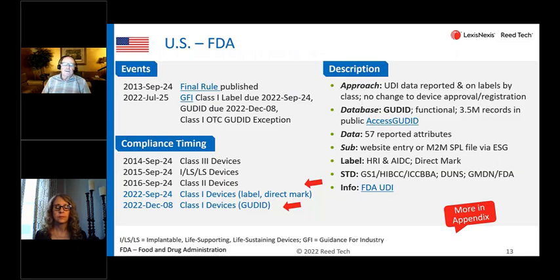So a quick note card for the US FDA. In the upper left, you see some events. We won't go into all the details there, but we'll touch on that guidance document that came out in July. Then the compliance date, I just mentioned September 24 and December 8, down in the bottom left is the two outstanding deadlines. On the right, there's just a quick, somewhat cryptic description of the approach the FDA has put together. Now, in the appendix, there's a number of other regions. We won't go into that. We don't have time today, but similar note cards are available for EU, South Korea, China, Australia, and Saudi Arabia in the appendix. So certainly go ahead and download that.